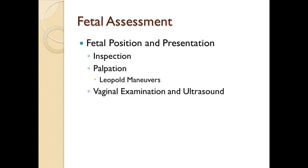With the Leopold maneuver, you hold the butt and then feel around for the head, just to make sure the baby is head down and not a breech baby. You can also do a vaginal exam and ultrasound. When you check to see if mom's dilated, you can tell what part you're touching just by getting a feel for it. A butt is definitely going to be a lot softer than a head as a presenting part. So anytime you're checking mom, you can tell.